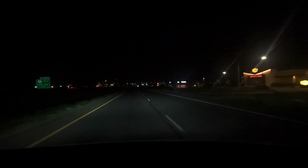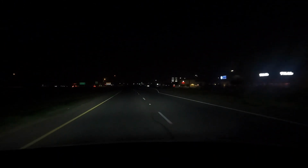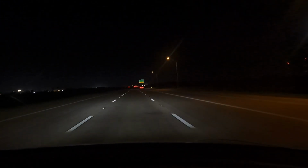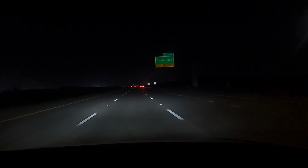In 500 feet, take the Texas 130 south. All right, anyway, we're off. Now take the Texas 130. Hey guys, welcome to Giga, Texas. Home of Model Ys and Cybertrucks. Wow.